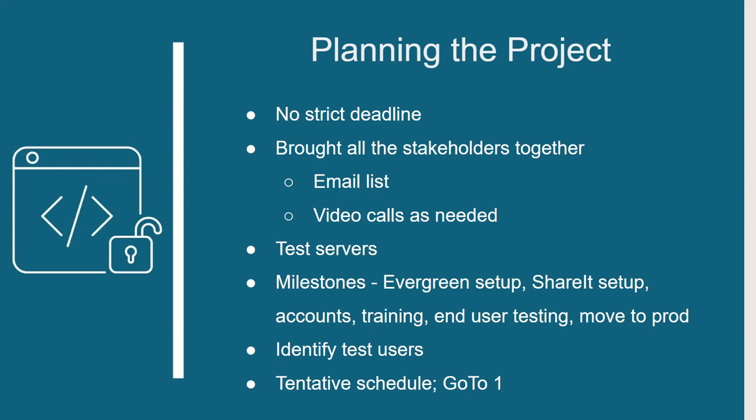So on the Evergreen side, on our Sequoia platform, we already had test servers in place, so that wasn't a problem. And it turned out that on the ShareIt side, they didn't have a test server per se, but they had a training server that could work as one. So we did all that and set NCIP up for both. And then on the PaILS side, Katie and Elizabeth identified some test users, these libraries that are pretty savvy and adopt new practices pretty quickly. And so that became our plan.